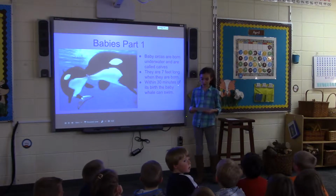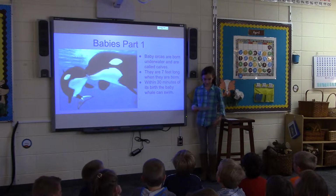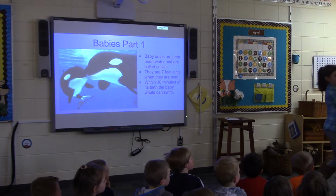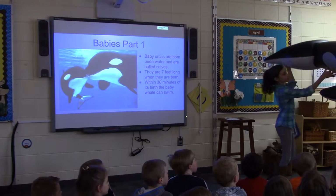Baby orcas are born underwater and called calves, like a cow. Orca babies are 7 feet long when they are born, so about this long when they're born.